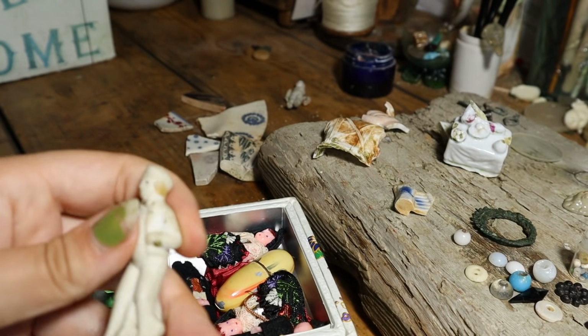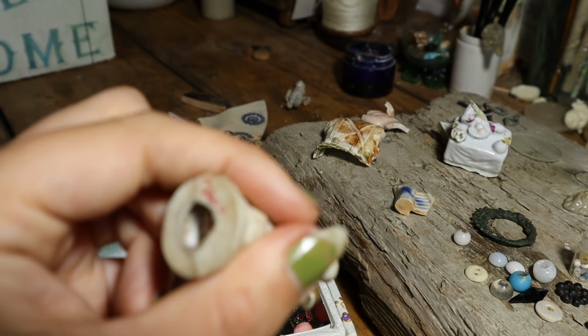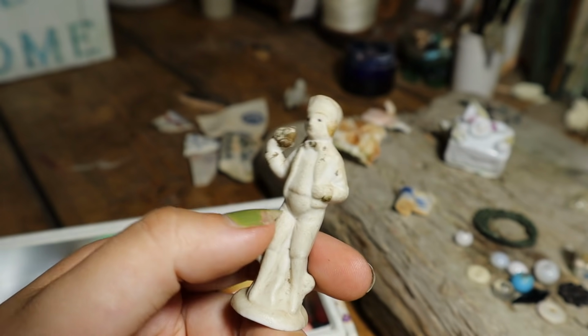This little dandy man, which is very similar to the one I found. I think he's a cake topper, though. Do you think? Maybe yours was. I think he's bisque.